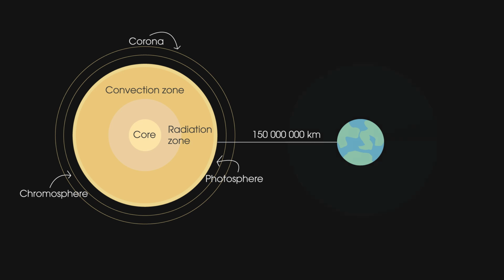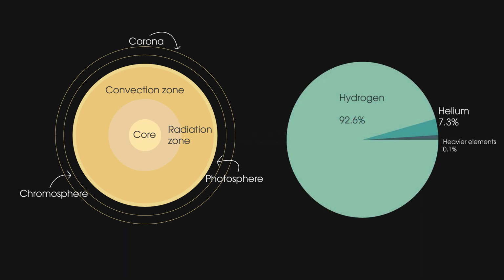The Sun is 92.6% hydrogen, 7.3% helium, and 0.1% of other heavier elements. Hydrogen and helium are the most abundant elements in the universe, so it makes sense that they are the base of every star in the universe. It creates tons of energy via the proton-proton chain and is very active.